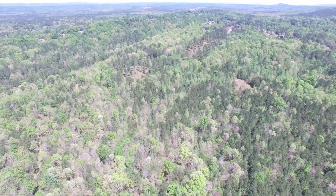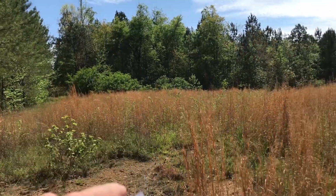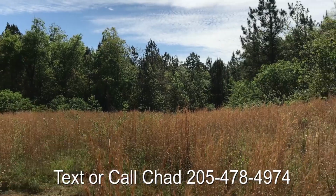But going back to the second field, which is here, it's very level, very private, just a little bit from the first field, so you can still save some money on utilities there.